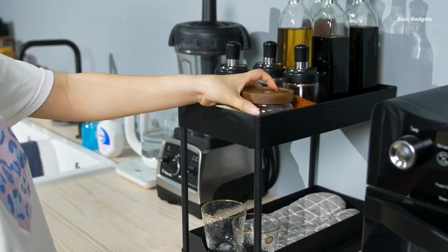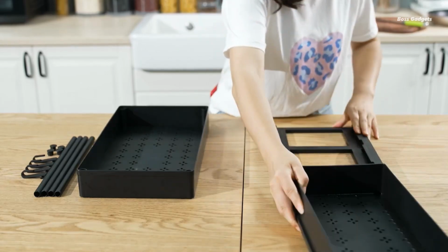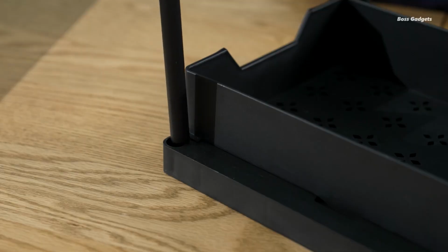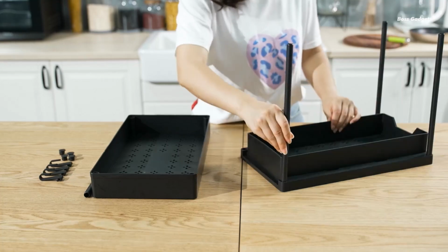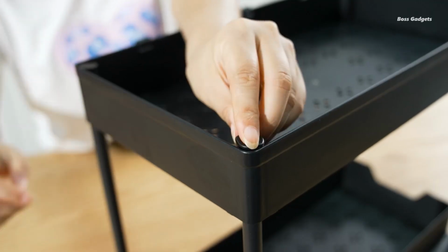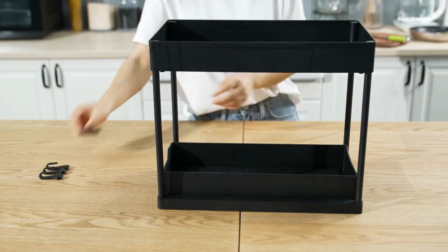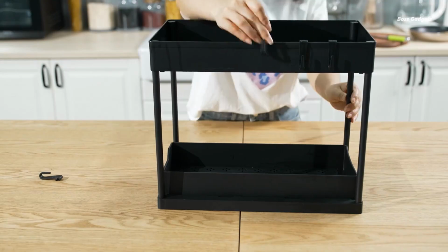The organizer's stability is ensured through a reinforced base support, thickened steel tubes, and durable ABS material baskets. This organizer is perfect for under sinks, cabinets, countertops, pantries, kitchens, bathrooms, garages, and laundry rooms. Its adaptable design fits various storage needs throughout your home.